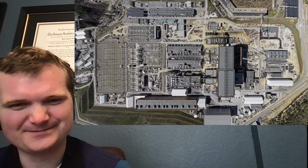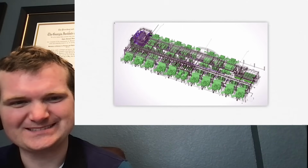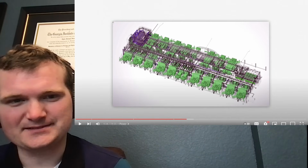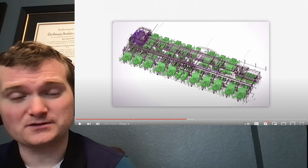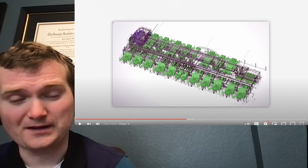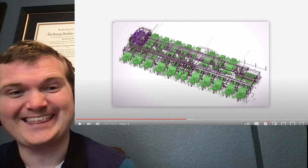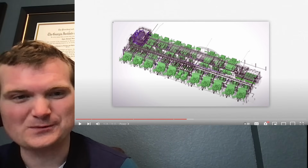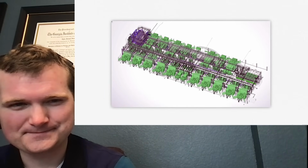But at ITER, it takes up two full buildings. The magnet power converter buildings have enormous rectifiers. Fission plants and other power plants use rectifiers as well to supply DC power to their instrumentation. But we don't need that much DC power compared to fusion. So it takes up a few rooms in our electrical building, not entire buildings, dedicated to each one of the magnet systems.